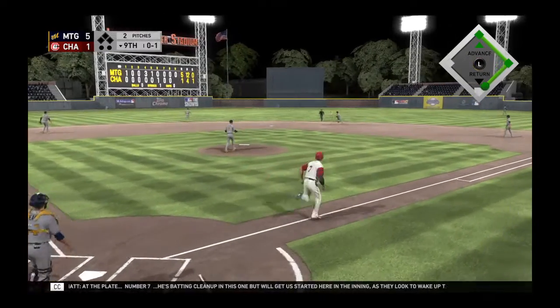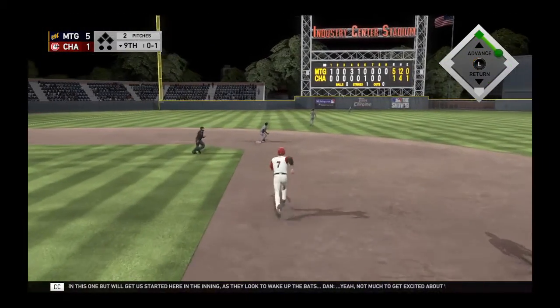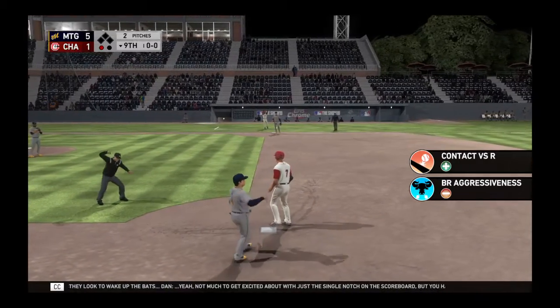Here's a line drive out to left center, and this is going to get down for a leadoff base hit. The throw into second. The tag, and he's nabbed trying for two.